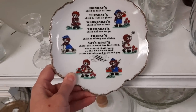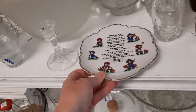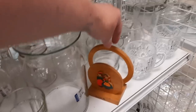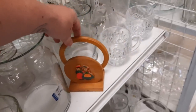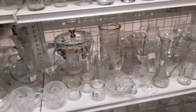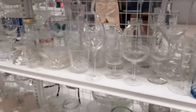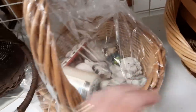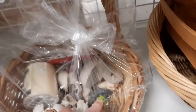Monday's child is Sarah Face. Made in Korea. In with a clear glass, Nazareth PA, little napkin holder, it's cute. All the clear glass, there's so much. Oh, there's another silver bowl. It's over here, and there's something in this basket. It's a little gift basket from Goodwill. It's seashells and a candle.